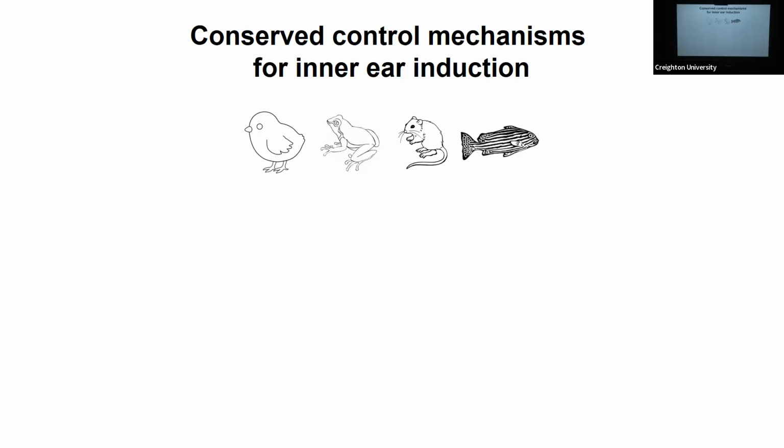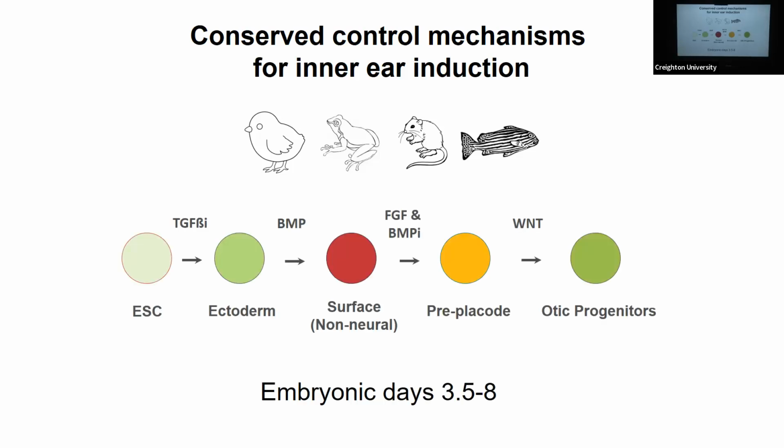And then applying those signaling cues, maybe, to shuttle the cells through these cell fate checkpoints to get to an otic progenitor-like state. Going from ESCs to generating ectoderm cells, surface ectoderm, pre-placode, and then otic progenitor cells. And I'll go into some detail on each one of these steps.